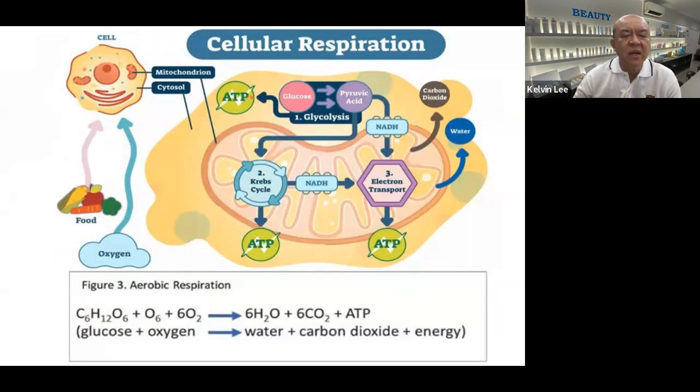This is the enlarged view of the cell. Okay, we call it cellular respiration. Cellular respiration is a process that produces ATP. These are the parts we call ATP. Okay, the equation over here: glucose, which is from the food, plus oxygen, then we will produce energy, with the byproducts of water and carbon dioxide. So this is the process of making ATP. How does the energy come about?